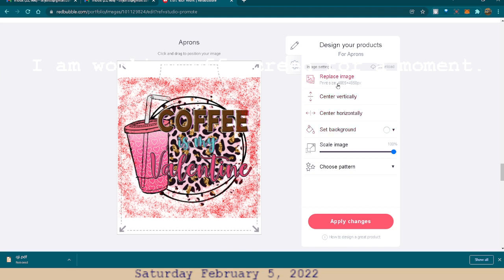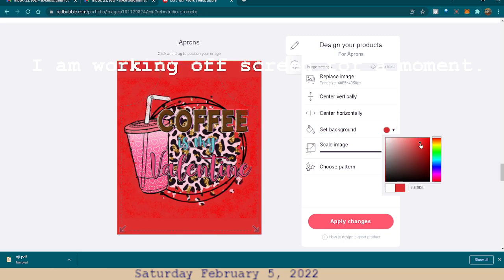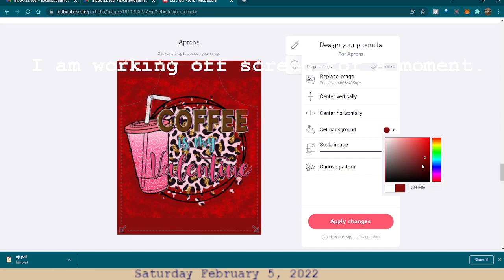So what I could do, and that's because mine's slightly smaller, it is 4095 by 4950 is the whole space. So let's do this. This time I'm going to put a background color. Ooh, that was tiny.